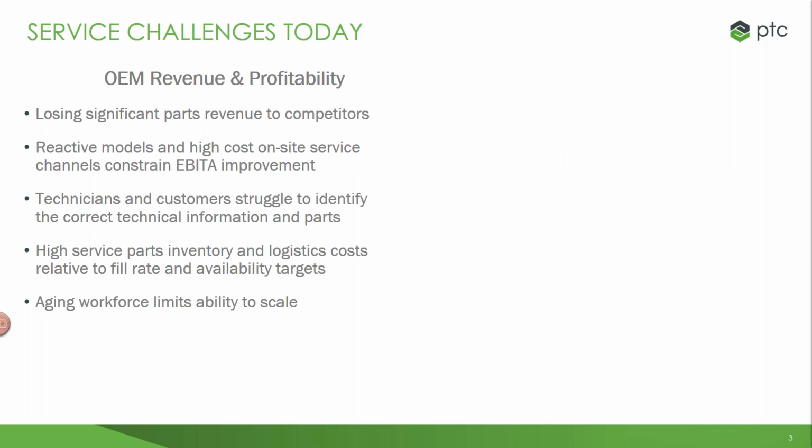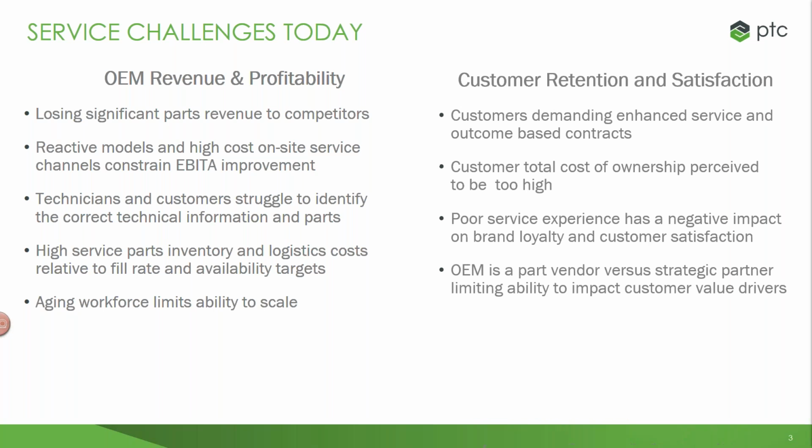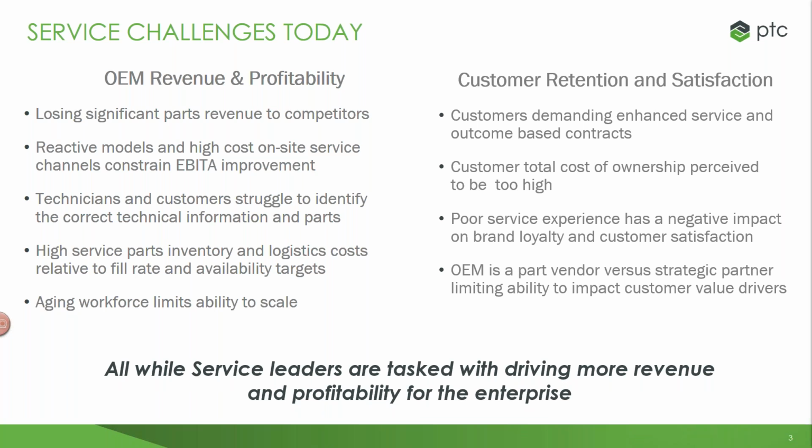But these new demands on service present some challenges. OEMs are losing significant parts revenue to competitors while working in a very reactive mode, resulting in high-cost on-site service. It is hard to find the right service information. Service parts inventory is larger than needed. And there is limited ability to scale your service operations. This is all while customers are demanding enhanced services and outcome-based contracts. These customers may perceive that the total cost of ownership is too high. Customers commonly view the OEM as a parts vendor rather than a strategic partner, which really is a value driver. All while service is tasked with driving more revenue and profit.